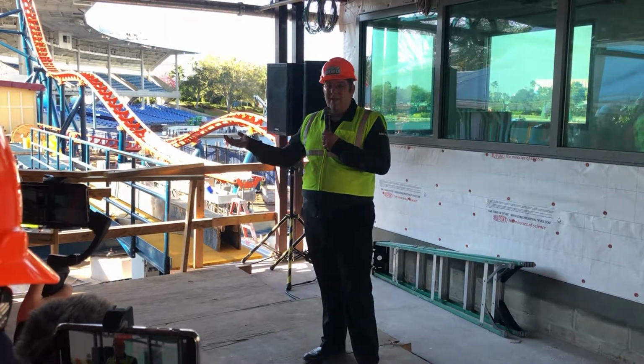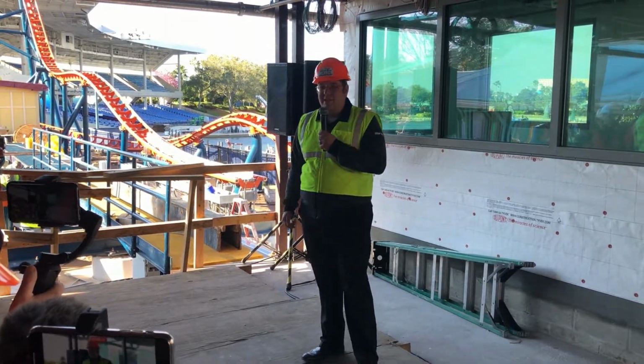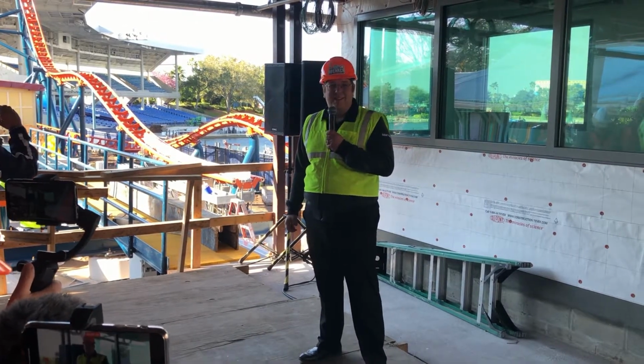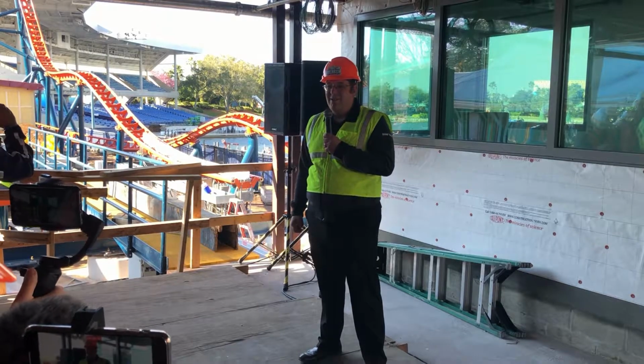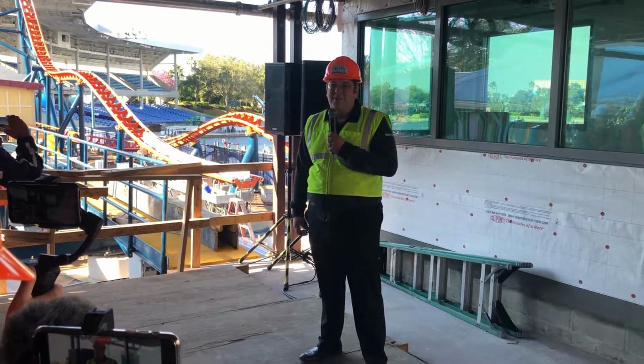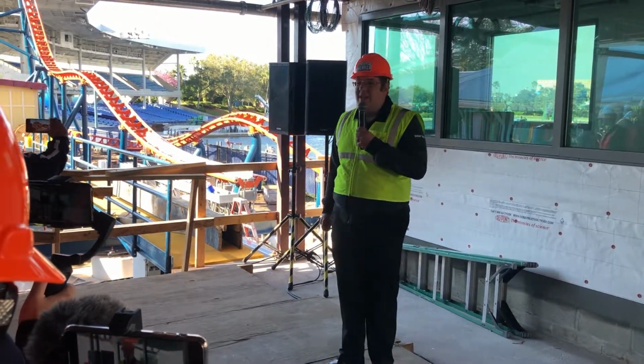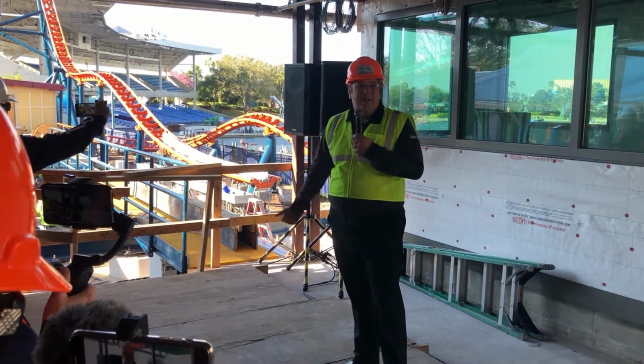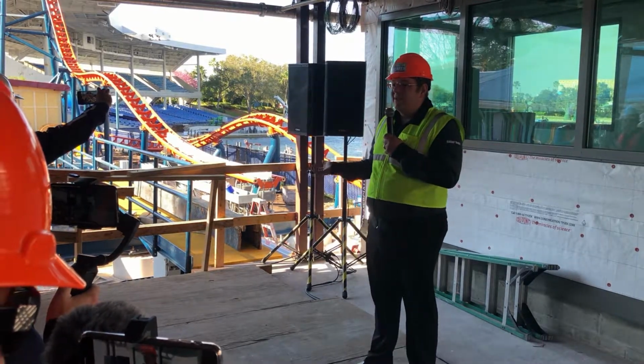So we have made a lot of progress, as you can see. There's a coaster that's appeared here in the last couple of months, and we're wrapping the construction up here for our spring 2020 opening. So what we wanted to do today was point out some of the key features of the ride now that they're up and you can see them, and talk about what we're doing here on site right now.